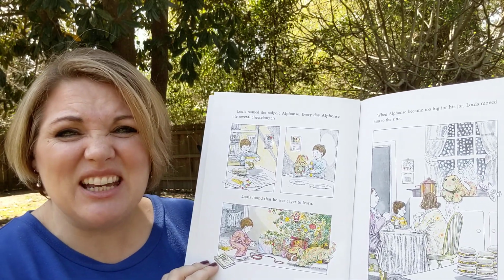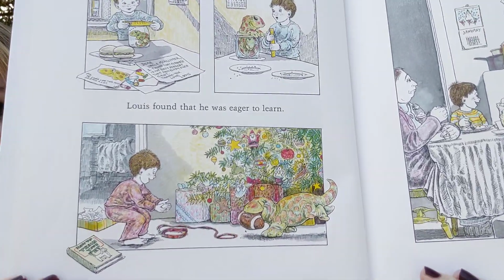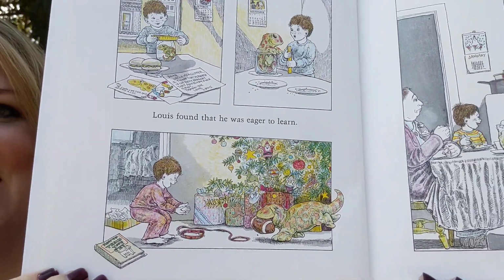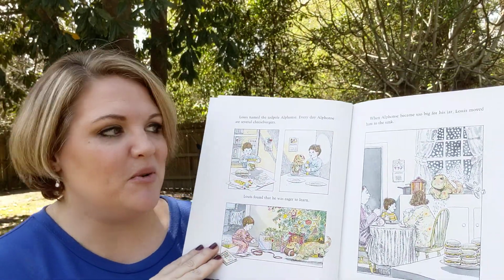Oh my. Lewis found that he was eager to learn. That means he likes to do it. He wants to do it. He's excited about it. Look what he's learning. Now, you can definitely tell this is not your ordinary tadpole.